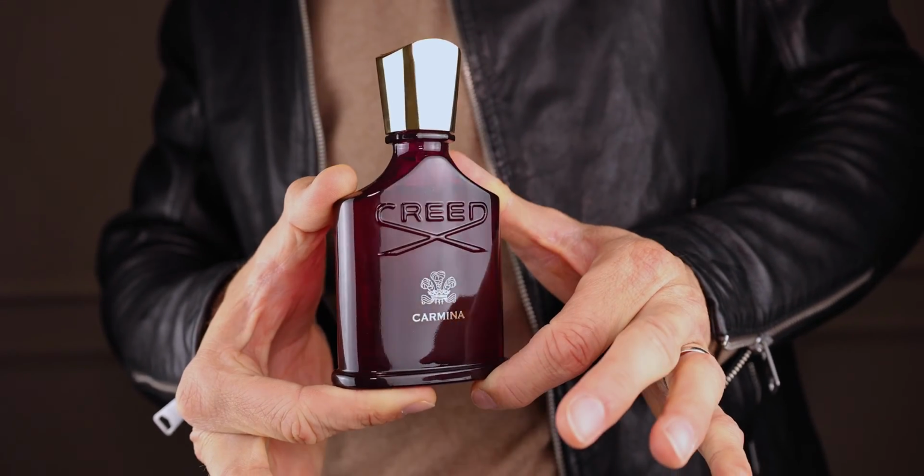Now let's jump into this fragrance and what it smells like. I'll apply it here on my hand. Ooh, the sprayer. It's really nice, and they did improve the caps of these bottles. They're much more heavy, much more luxurious.